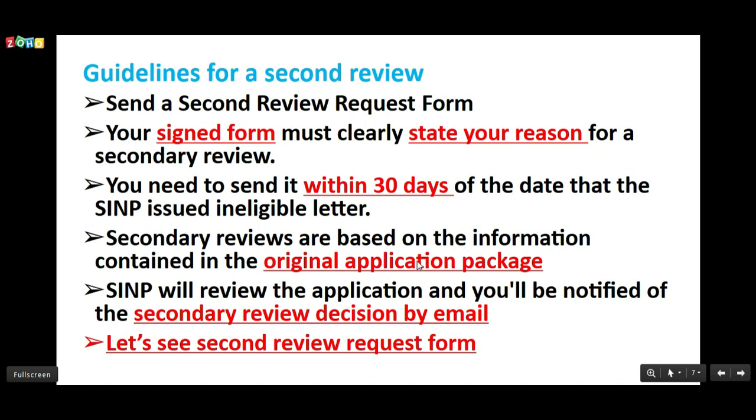It means when you apply for the secondary review, your review will be held based on the original application package, all the information that you submitted at the time of your application. You may not attach any new information, but I will tell you how you can attach new documents or supporting documents along with this form.